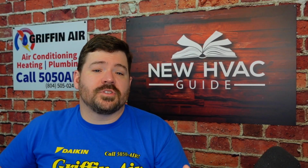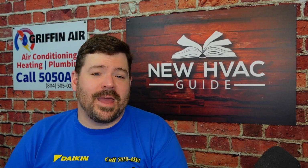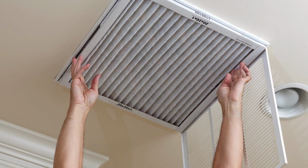Another thing they can do is show you where the air filters are. Sometimes it's not as evident as you think it may be. Sometimes there's air filters located throughout the house with filter grills.